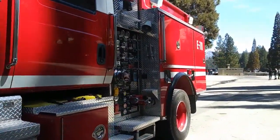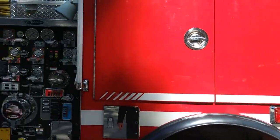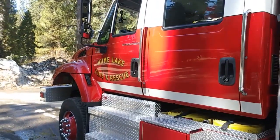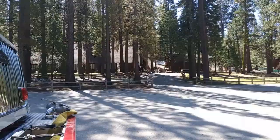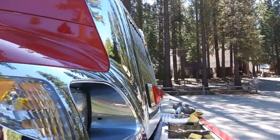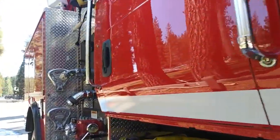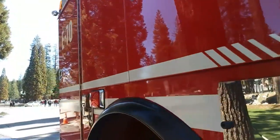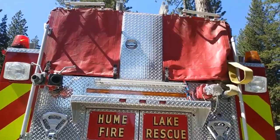The pump is a Farley 1,000 gallon per minute single stage pump with a 500 gallon water tank. Hume Lake Christian Camp bought it new in 2006 and ordered it with those specific options included. She has a little over 7,000 miles, but it is regularly used in their training sessions and saw extensive service protecting the camp and surrounding areas during the very large Rough Fire in August of 2015.